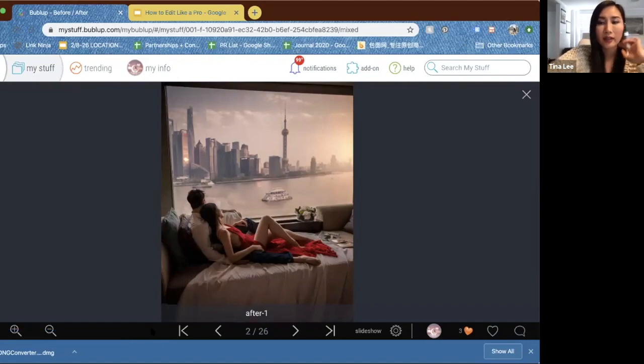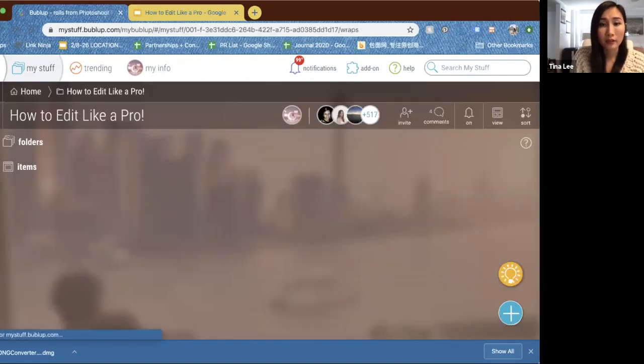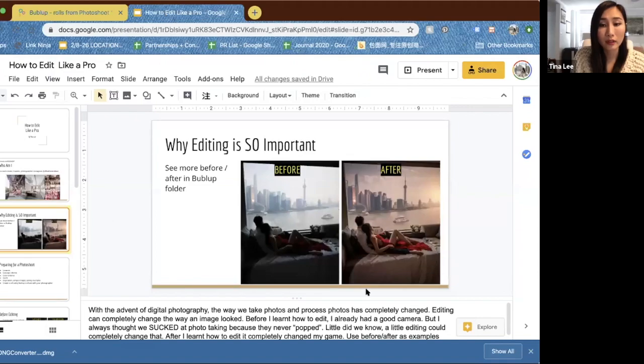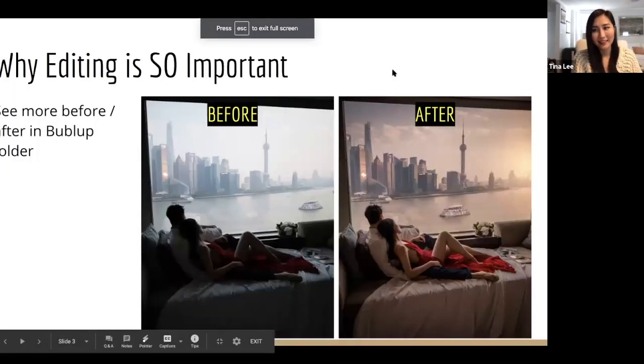And I think this is the beauty of editing, is that a photo or the weather on the day of your shoot doesn't have to determine how the photo turns out. If you learn editing, you can do a lot more things. Okay, let's share this presentation. Okay, so this is the before and after.